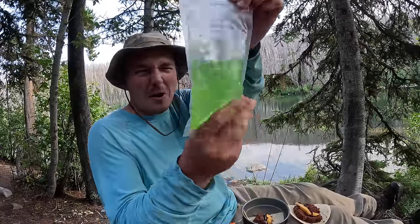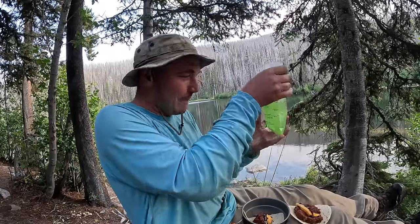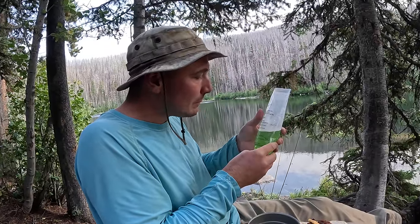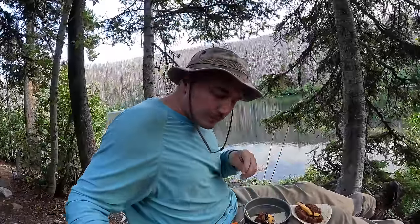Let's go ahead and try. Oh, look how green this stuff is. All right, how are you supposed to drink out of a bag like this? Just kind of... Oh, it's good. Oh, super refreshing.